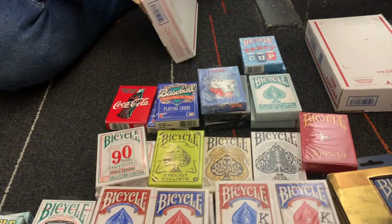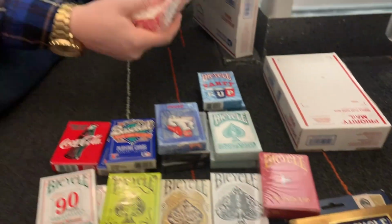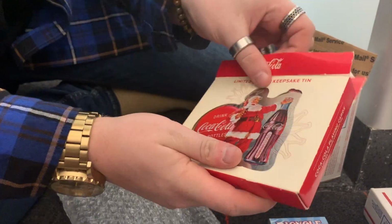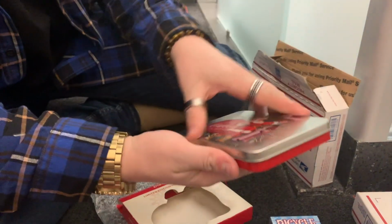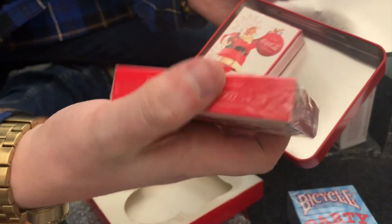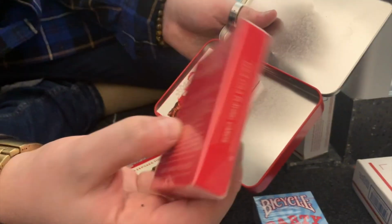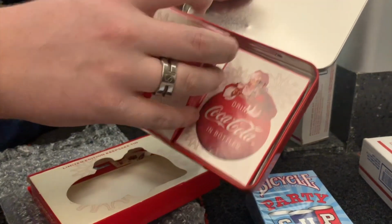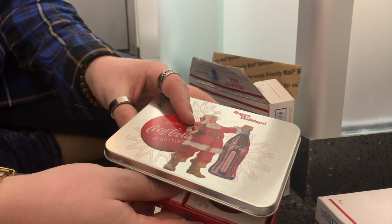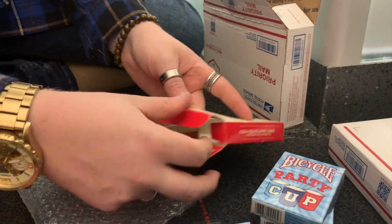Here you go. So this one is the Bicycle Coca-Cola tin. This is the collector's keepsake tin. Oh, these are cool. These are printed by USPCC in 2008. These are just the Coca-Cola decks, really, and they come in this cool tin. I don't really want to open them, but you get this cool little tin, so that's something quite nice. I think these were $5 for the tin set.